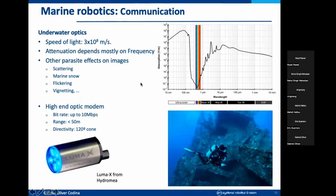We also can use optics, and in the last years there are some solutions using optics, but the most high-end optics modem nowadays is around 10 megabits, not more, and the range they can be used is very short. So we cannot deploy robots in a big area. We can have communication with them.